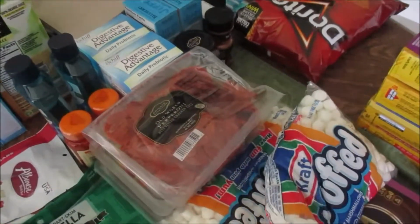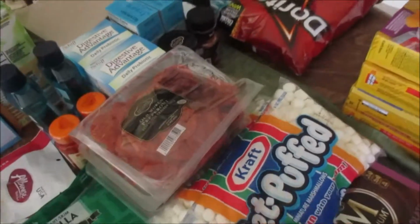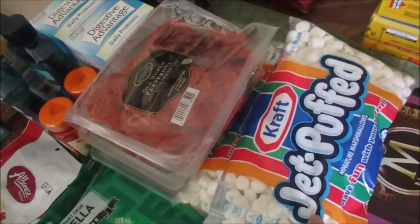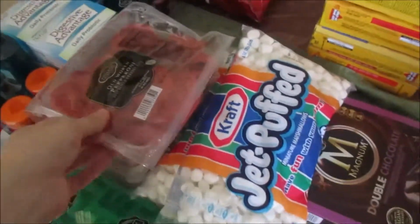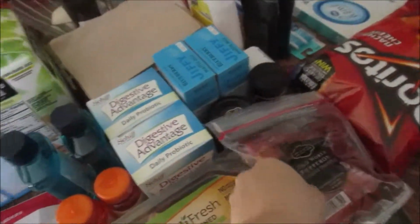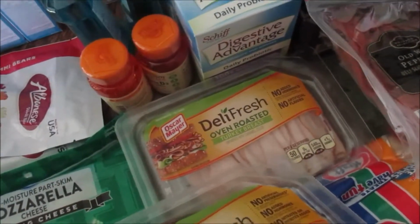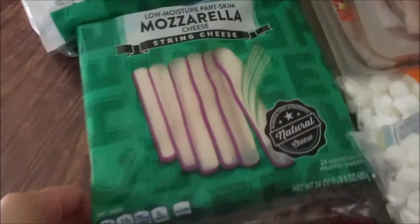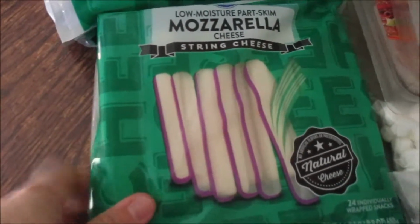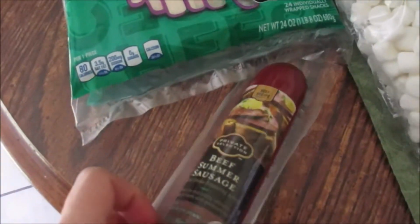Couple things of marshmallows. I have a bunch of boxes of Rice Krispie treats, and I'm gonna make some Rice Krispie treats here soon. Got pepperoni. Got our lunch meat. String cheese. Summer sausage for snacks and meals.